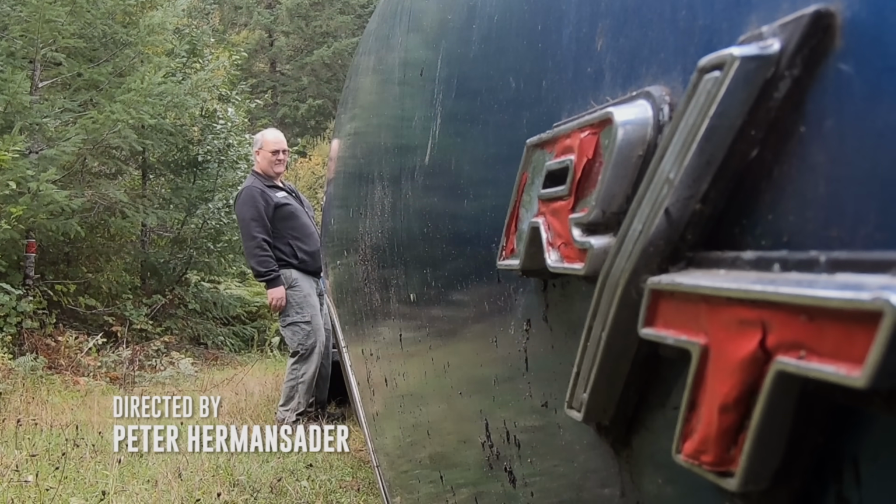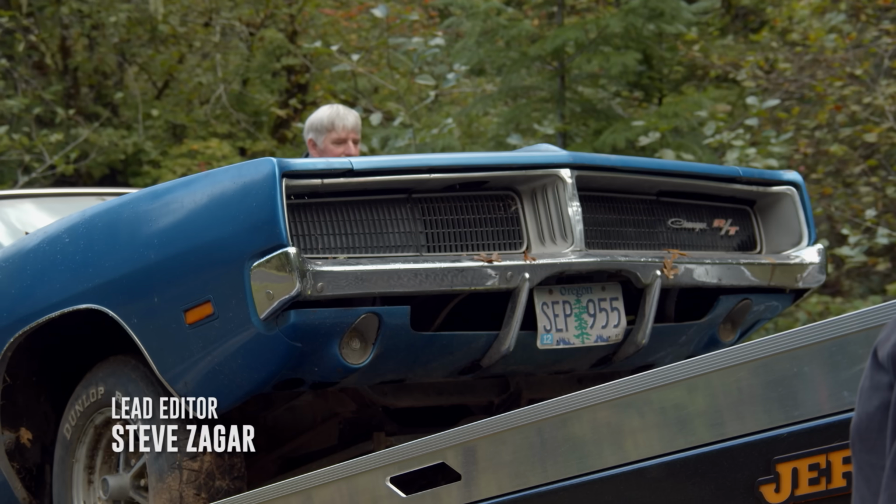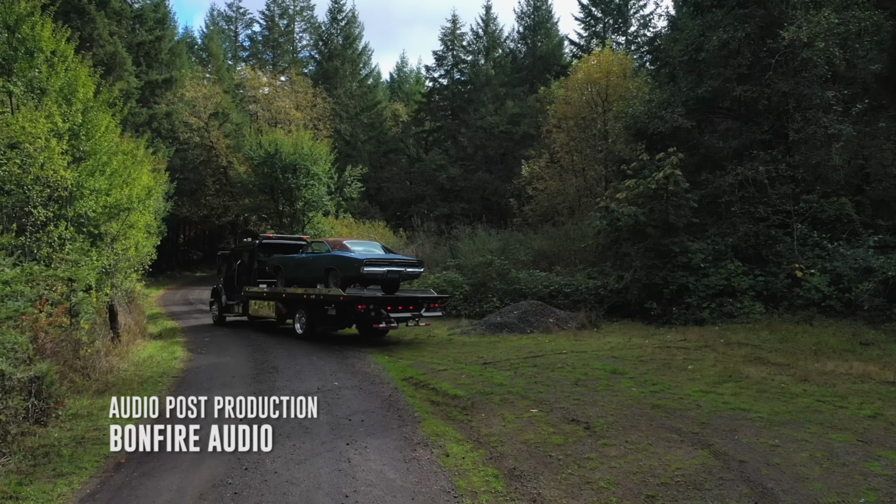We bought our 1969 Charger R/T 440 4-speed B5 Blue and moved it down to the bottom of the hill. That's where our new tow truck was. Got it loaded up on there, said goodbye to Brian, and next thing you see is taillights.